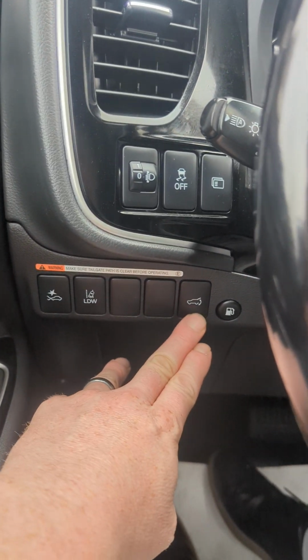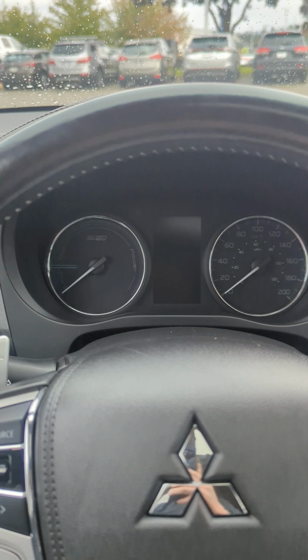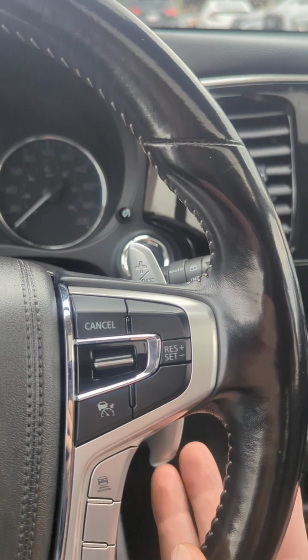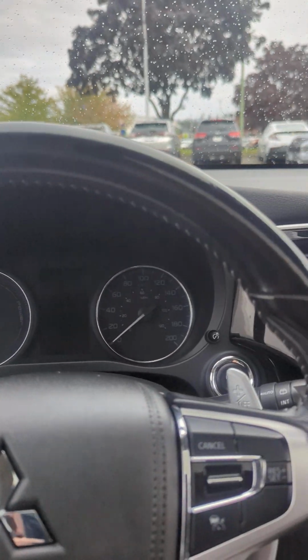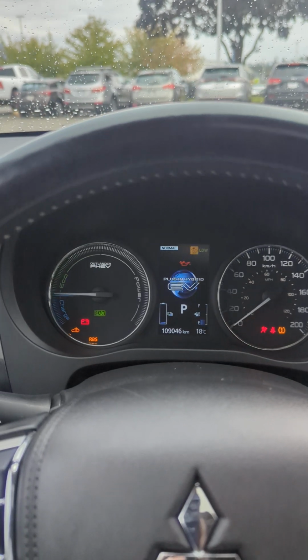Obviously, we have our button for our power lift gate. Auto on high beams and low beams, so your headlights automatically come on. We have the paddle shifters here, a little bit different with our plug-in hybrid. They actually use a form of regenerative braking. So what I'll do is I'll turn on the vehicle right now, and we'll see. Don't mind the flashing, it's just the camera.